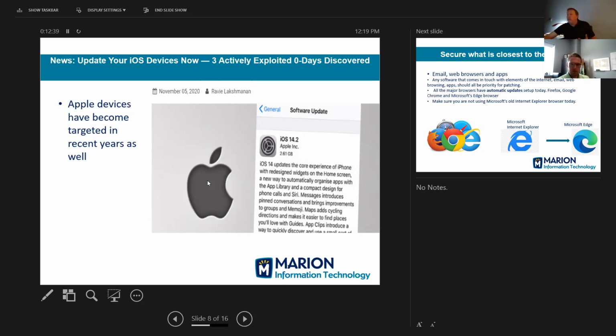So when you get that notice on your smart device, whether it be Android or Apple, and it says, hey, there's a system update, that's it. A lot of times it'll say it's to help with stability issues or things like that. But there's also security patches in pretty much every one of those.